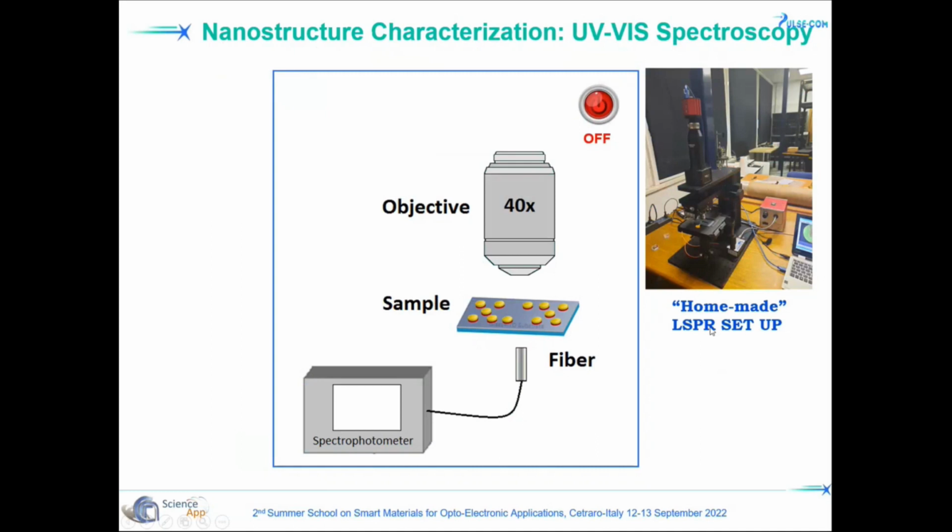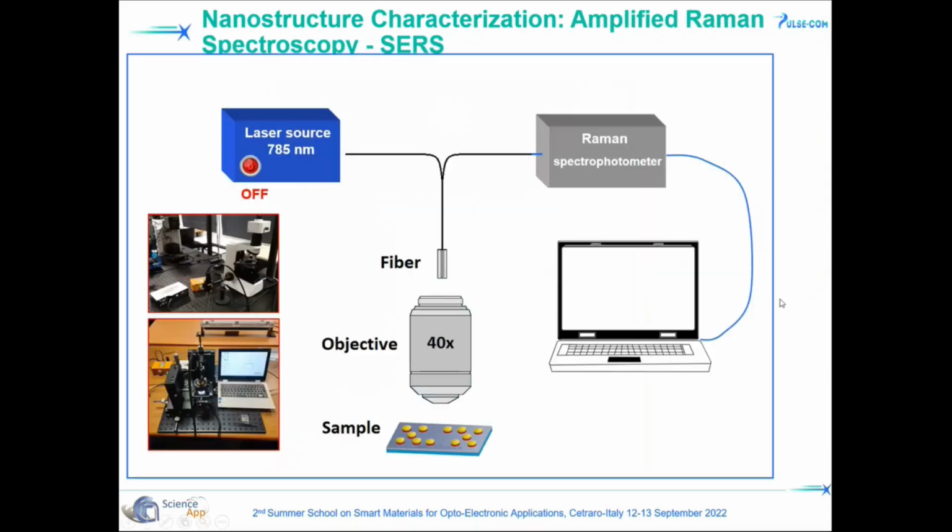So Massimo already showed you the kind of characterization that we do. We have a homemade LSPR setup, and he showed yesterday how it works, the characterization. Then we also have the possibility to apply the SERS technique, which is surface-enhanced Raman spectroscopy, and you see in the pictures three different setups that we have at different wavelengths, with exciting wavelengths like 785 or 1064 nanometers.